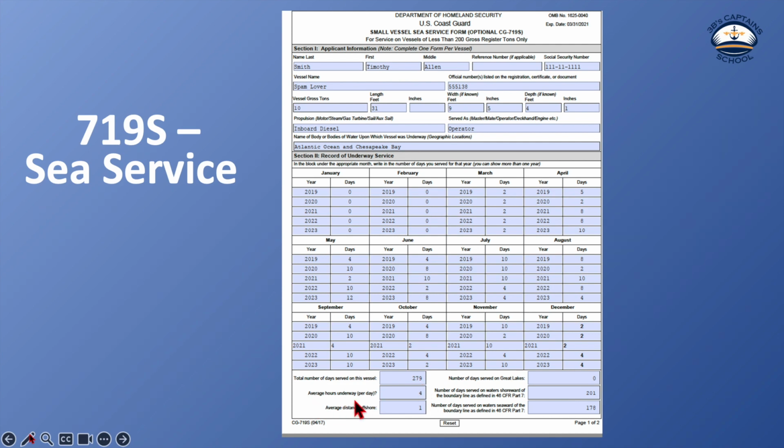Average hours underway per day. In this case, it was 4. 4 is the minimum hours underway per day for each of these days to count as a full day for licenses under 100 ton. If you're going above 100 tons at any point, you have to have 8-hour days. But for 100 tons or less, 4 hours underway counts as a day. So we have 4 hours, so all 279 right here are going to count. So if this said 2 hours, only half of these 279 days are going to count as my sea service time.